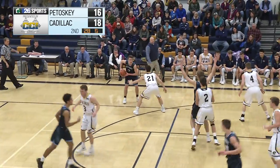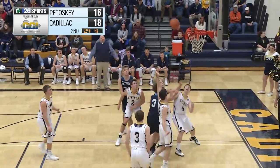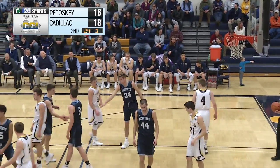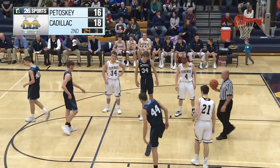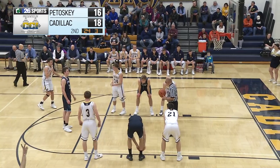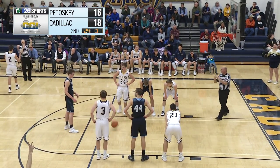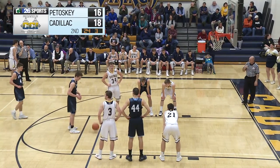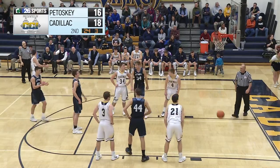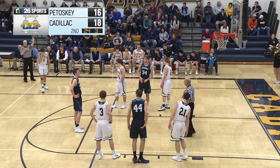He sends it over to Mann. Mann comes to the free throw line area, leans in, draws a foul on Vinny Genema right there. Good, strong offensive move. Yeah, Vinny got caught off his feet there a little bit, and when you get a big kid like that and they get underneath you, there's not much you can do. Seth Mann is 6'4", and he's playing guard for Petoskey.